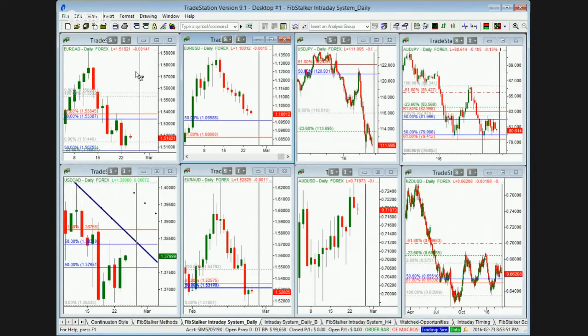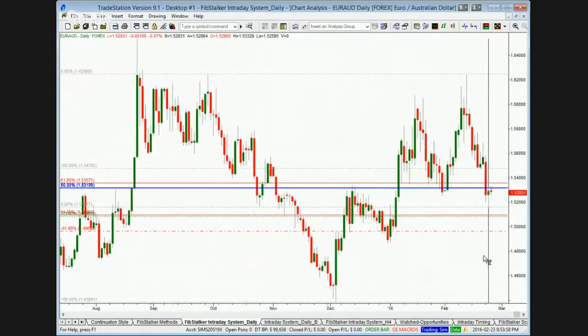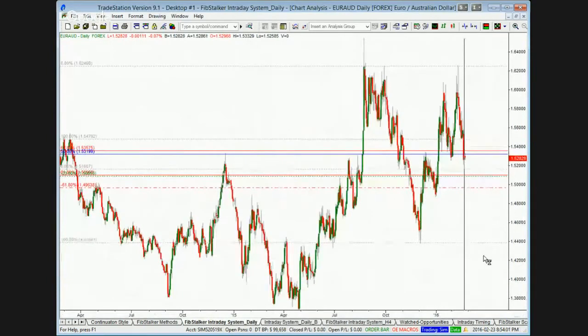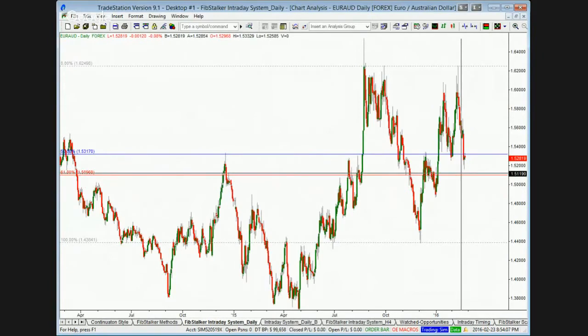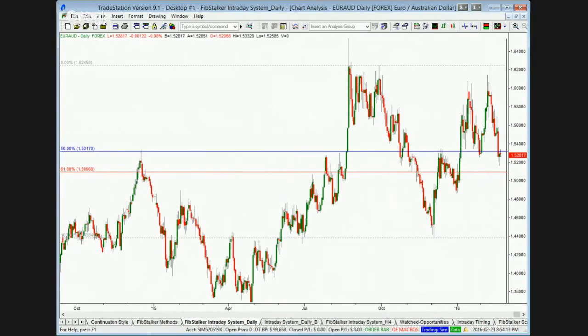We then reviewed the euro Australian dollar, and when we look at this market on a very, very large time frame, we discovered this market is not a long, it is a short. And this market is offering an opportunity right now. I gave the setup for this market, and you can trade that with about 55 pips of risk, if that's what you want to do. Setup was given here.